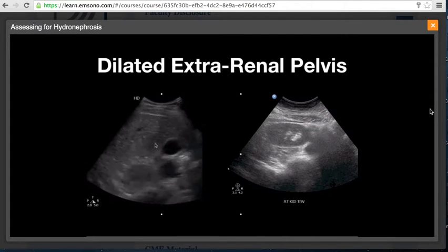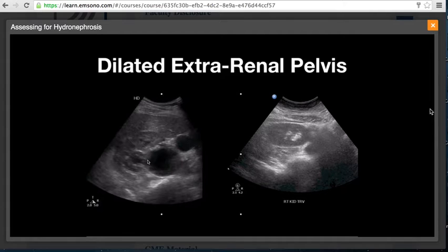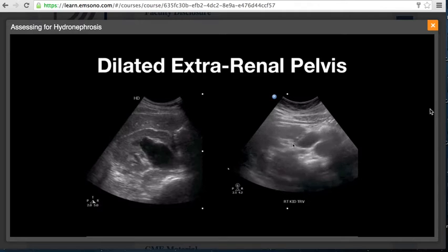Okay, so let's take a look here and see who has hydronephrosis and who has a dilated extrarenal pelvis. If you look at this patient on the left here, you can see that there's very prominent fullness of the pelvis, extrarenal. But as you look, there's also dilatation of the intrarenal portion of the pelvis extending into the major and minor calyces. However, if you look at this patient here, you can see that yes, there's dilatation of the extrarenal pelvis, but there's really no dilatation at all of the intrarenal pelvis.